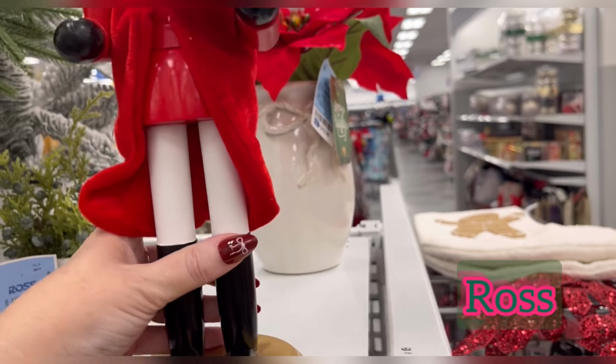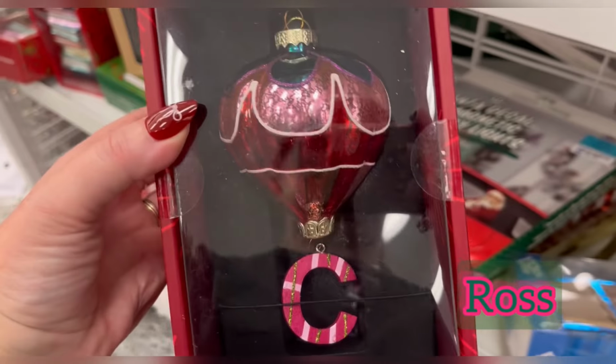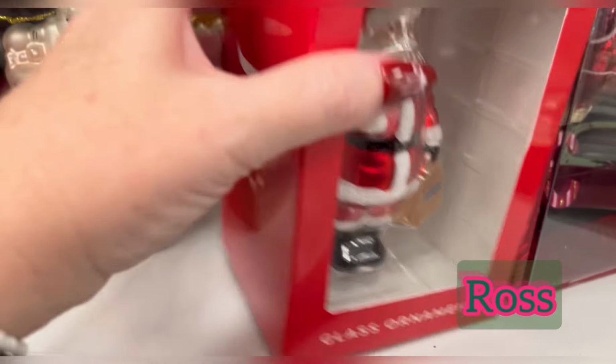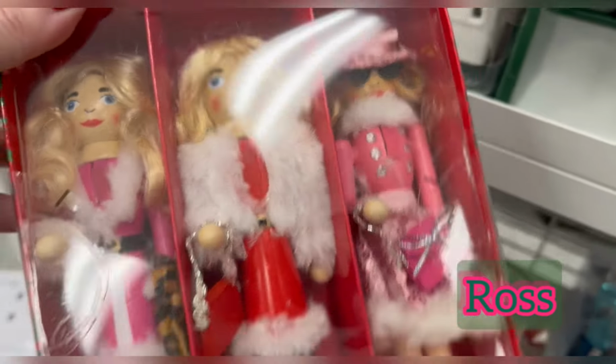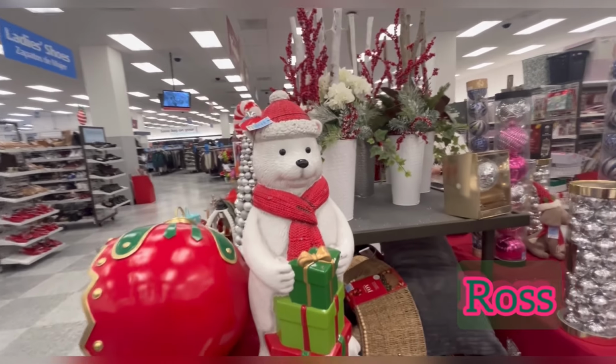And look at this distinguished gentleman. I liked him. He's kind of fun. Hello. And the hot air balloon, and they had different initials, so you could pick up one for your name if you wanted. And they had the Santa and some others. Some interesting little lady nutcrackers here. They're out on the town.